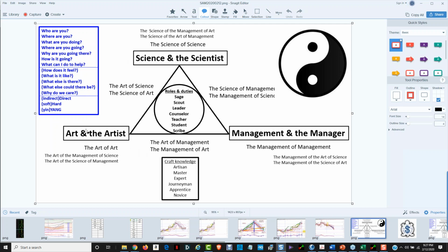So we're concerned about art, science, and management, and then the integration of those, and then some kind of sweet spot in which, depending on the roles and duties that you're performing, you need to blend all or some of these together. And then there are skill levels that you can achieve in each of those dimensions, and a skill level at the integration of those. And then that led us into thinking about how you balance among all those in a sensible, consistent, long-term way.